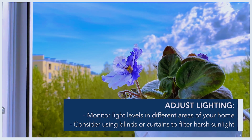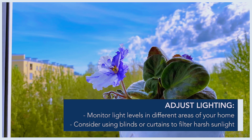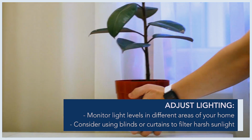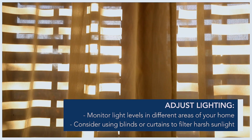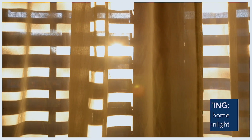Adjust lighting. Plants sensitive to direct sunlight may benefit from being moved to a slightly shadier location temporarily. Monitor the light levels in different areas of your home throughout the day to determine the best placement for each plant. Consider using sheer curtains or blinds to filter intense sunlight if necessary.